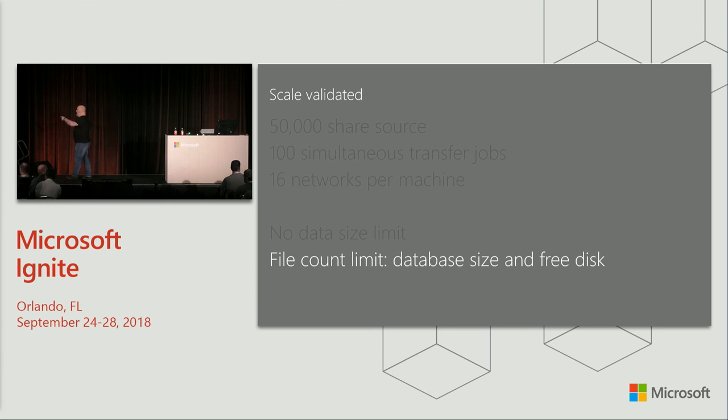The count is the only spot where you can get into trouble because we're storing all this in a database, and a file is a row, and eventually our database may take up more space than you have drive. But there's no limit to that other than we give you a little registry value, and we say move your database to this bigger drive and restart the service, having repointed it, and you're back in business. Because I know that one's coming.